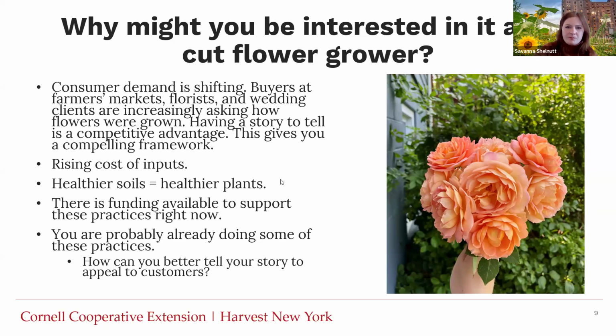The second reason is the rising cost of inputs. For example, folks that are having to rely on commercially produced nitrogen at the moment are having a hard time because of what's happening in the Middle East. But if you adopt some of these practices, you could reasonably expect to decrease some of your inputs in terms of commercial fertilizers. And then generally, healthier soils equal healthier plants. We'll talk a bit about how healthy soil is really at the core of what regenerative means.